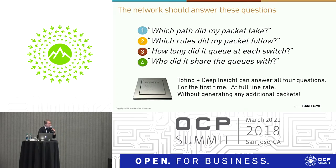So of course we want to answer all these questions. At Barefoot, we want to do this for every packet in the network. We call these the ground truth questions of telemetry, and we want to answer them for every packet at line rate speed.